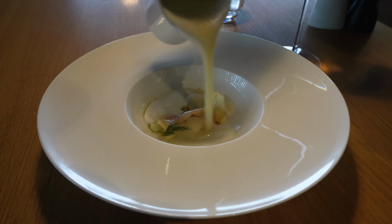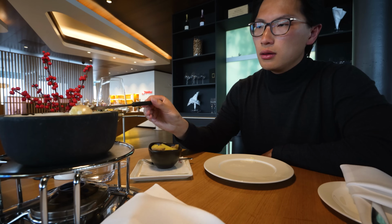What an indulgence it is to be enjoying Swiss fondue here in the Swiss First Class Lounge, but now it's time to board. So let's go.